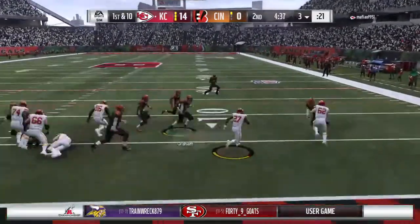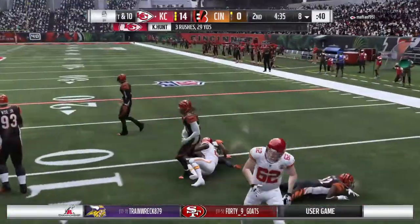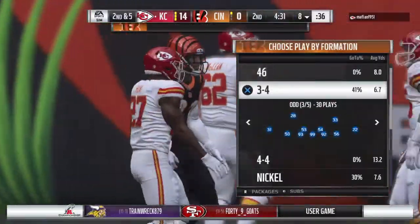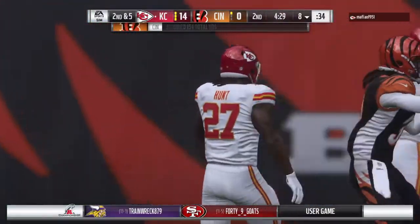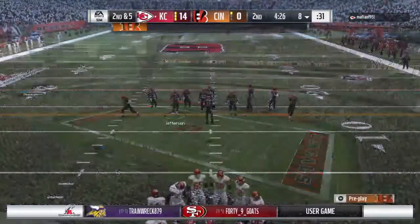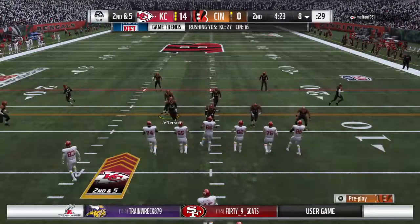A toss play to Hunt, and he'll take this up to about the 7 or 8 yard line. Tackle made that time by Brandon Graham. I think they're ahead of schedule now after that run. They might be bold with this second down call after that type of a game.